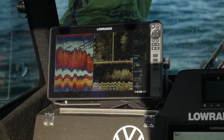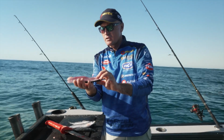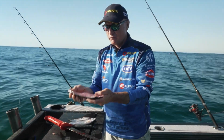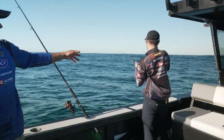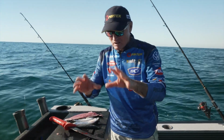Righto, so we've got a range of baits. We just caught this bonito earlier, so I've taken the side off it, so I'm going to cut that up for bait. It's always great when you can get nice, fresh produce like that and use that for bait. While I'm doing this, we'll get back to Jono in a minute. You just stay on target here for a minute.